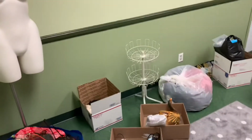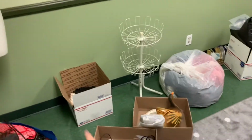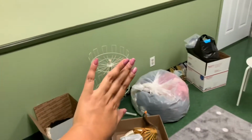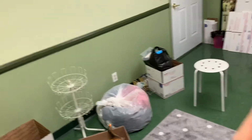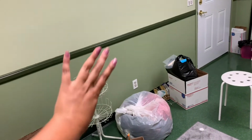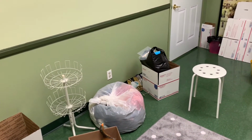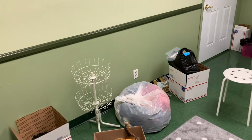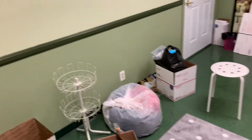And up against this wall, again, a lot of this stuff needs to be moved out. This is just stuff that I'm gonna donate. I'm giving some stuff away to friends, but once this wall is cleaned up, I'm gonna put a little table up against here. I'm not gonna buy a desk because I've been spending too much and I need to stop spending and start recuperating my investment.